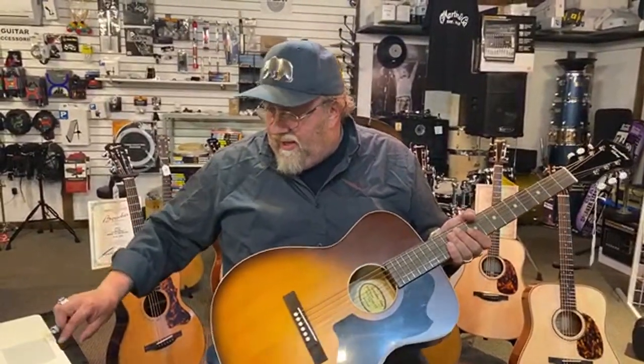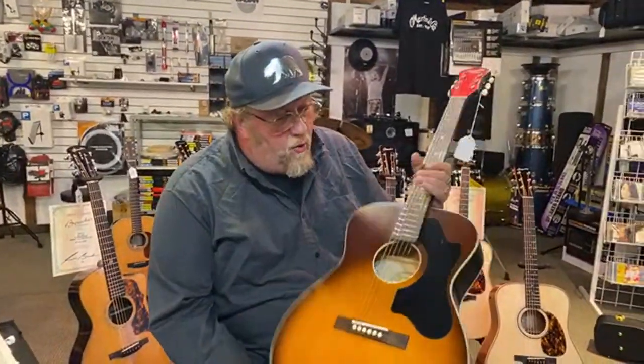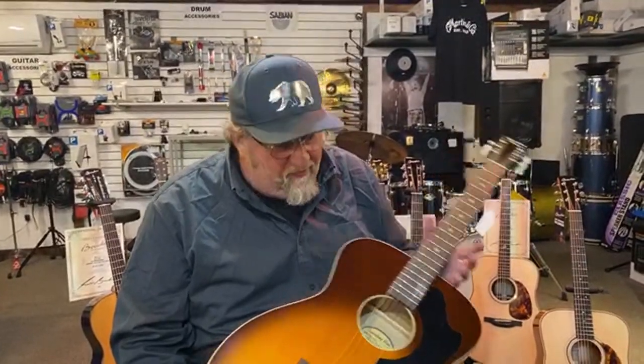Unless you're going for old Gibsons and old Martins and stuff like that. But for that kind of sound, that old rugged Delta blues, that old sound that you can't get out of anything else except that type of antique instrument, this guitar sells for $395. That's ridiculous. And it's going to stay together.